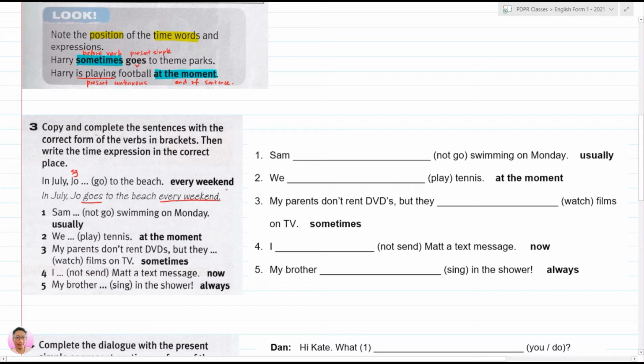Okay, before this I told you that if the tense is present simple, usually the verb and the time words are close to each other. You put the time words before the verb, but that is not for every case. For this example, the phrase every weekend you put at the end of the sentence. So the rules that I told you before don't always apply. You need to look case by case.